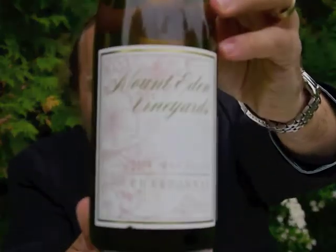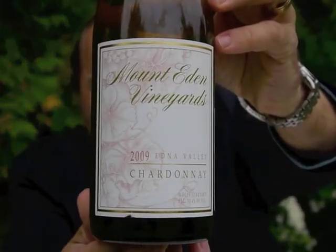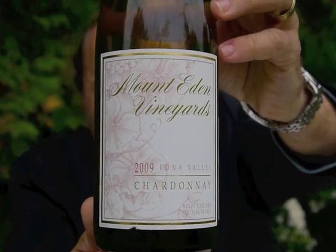Today we're going to taste a white wine. The white wine I've selected is a Chardonnay. It's a 2009 Edna Valley Chardonnay from California, from Mount Eden Vineyards. A lovely site along the central coast of California, a warm site, but also a site that receives some of the cooling influences off the Pacific. And the Chardonnays here can be very flavorful and intense, but generally quite balanced as well. So let's see how we make out with this one.